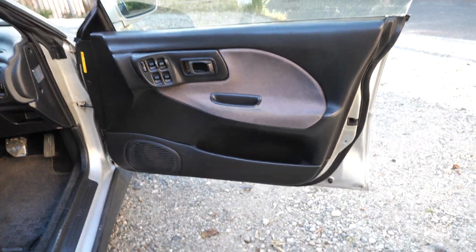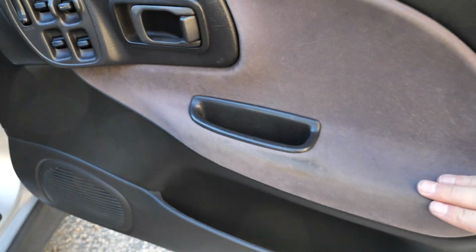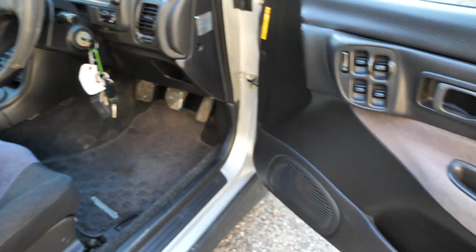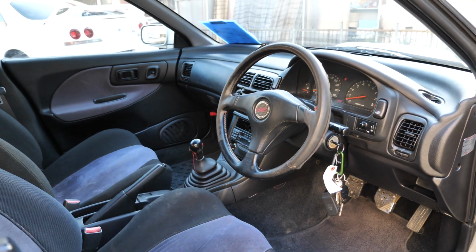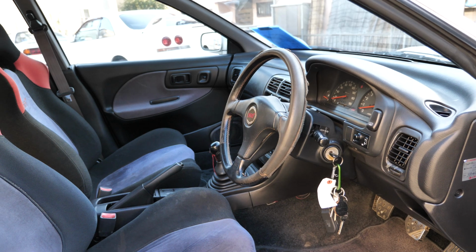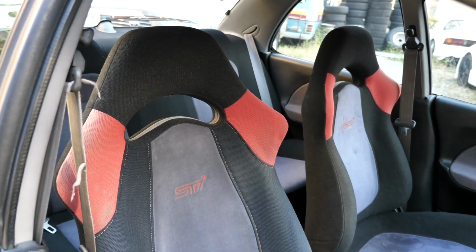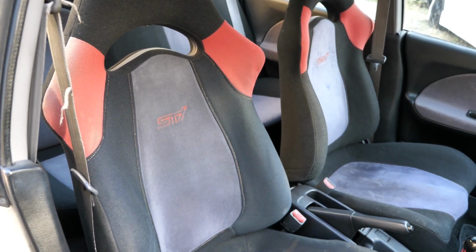So door cards here have a little bit of wear on them. This goes on both driver and passenger. Not bad, really. Going in here, though, take a look at the steering wheel. It's really rough. Like peeling all the way back. And then the seats, they're usually in better condition than this.